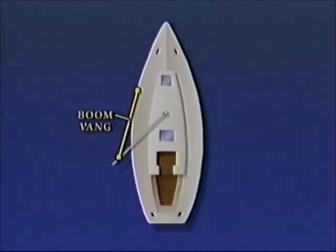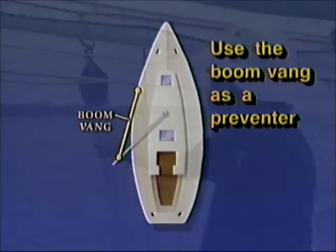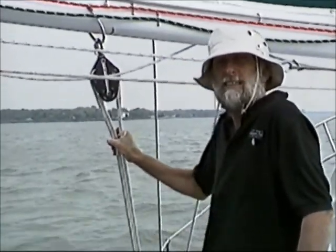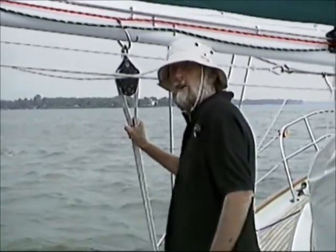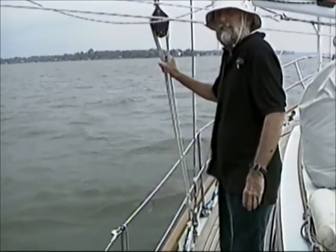The first and simplest, taking your boom vang out to the rail cap, tying it down to a pad eye and setting it up tight. The boom vang is taken out to a strong fitting by the rail cap and led down and forward. It operates as a boom vang and a preventer.